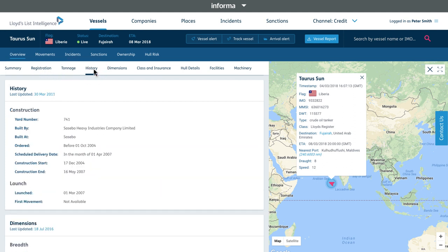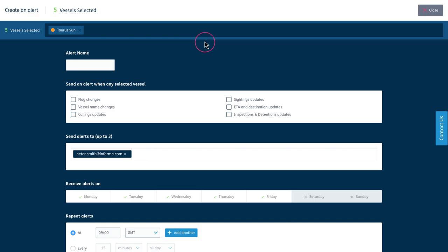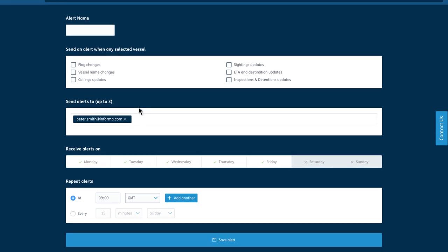Create alerts to stay up to date with the latest changes in vessel information and position. In the Vessel Alert screen, you can personalize your alerts to suit your business needs. You can choose when to receive updates and tailor the frequency and recurrence of the alerts to suit your work hours.